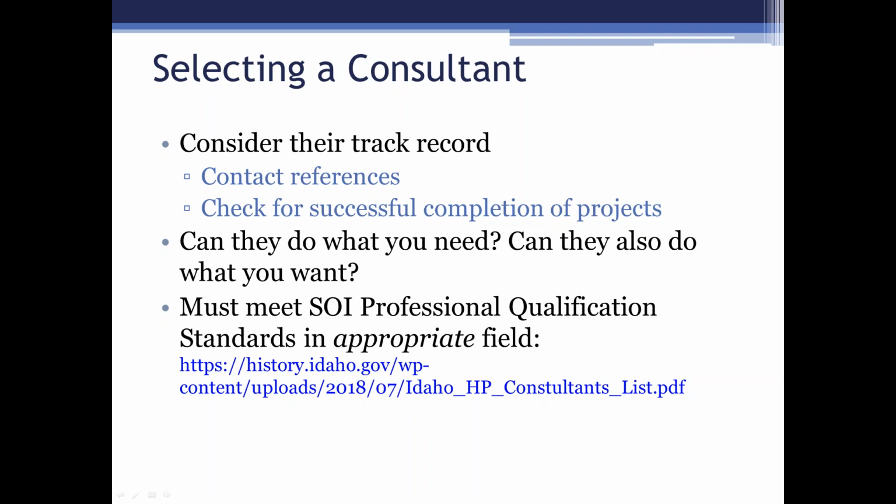So make sure that, for example, if you're doing an archaeological survey, it's not considered appropriate to hire an architectural historian to do it because they don't have the experience in archaeology. And likewise, if you're doing design guidelines, well, an archaeologist doesn't have that background. So make sure you're selecting consultants in the appropriate field.